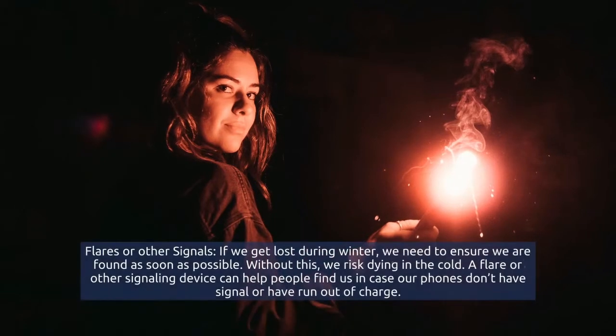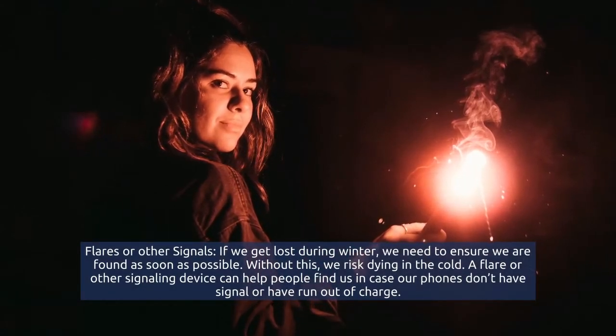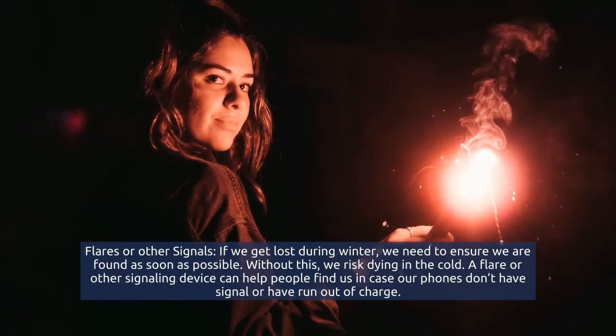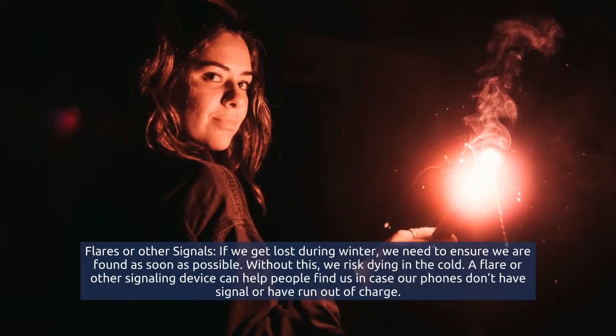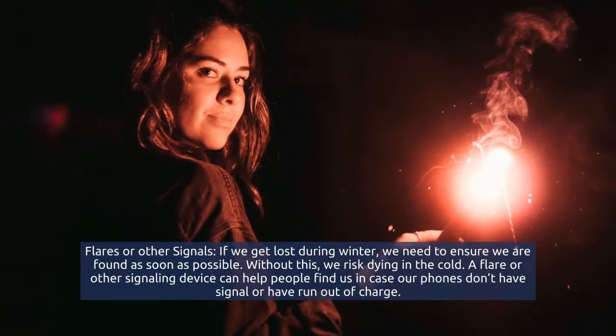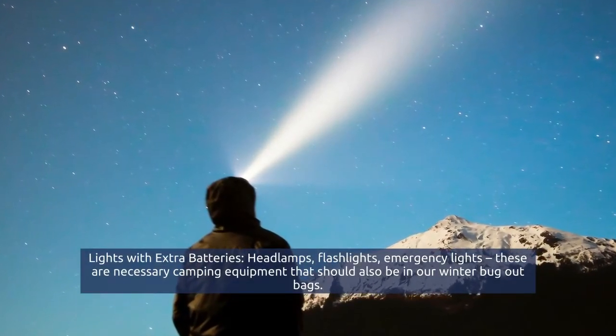Flares or other signals. If we get lost during winter, we need to ensure we are found as soon as possible. Without this, we risk dying in the cold. A flare or other signaling device can help people find us in case our phones don't have signal or have run out of charge. Lights with extra batteries, headlamps, flashlights, emergency lights.